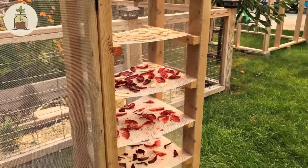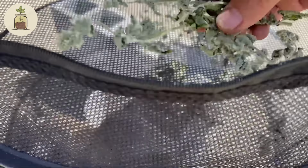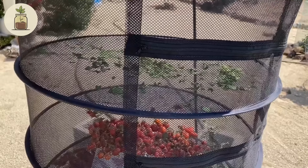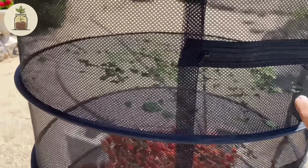Unlike modern electric dehydrators that cost hundreds of dollars and add to energy bills, these traditional drying racks cost almost nothing to build or operate. Made from simple wooden frames with food-grade mesh screens, they stand 3 feet above ground level, high enough to prevent dust contamination but low enough for easy loading and monitoring.